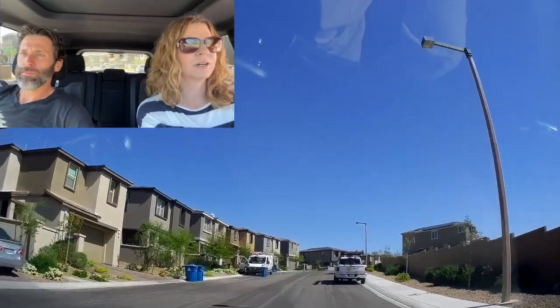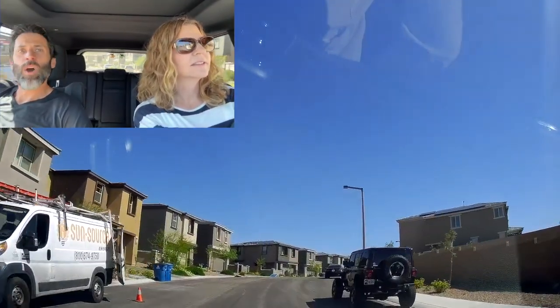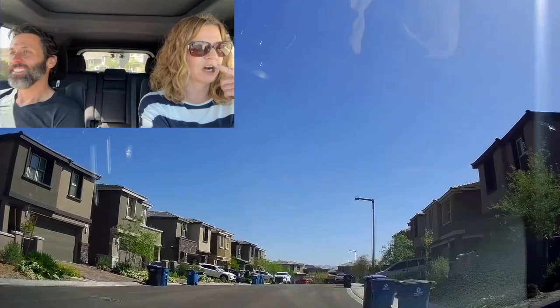Looks like roof work already. Interesting. Oh, they're putting in solar. That's a good observation, though. You're like, uh-oh, roof work already?